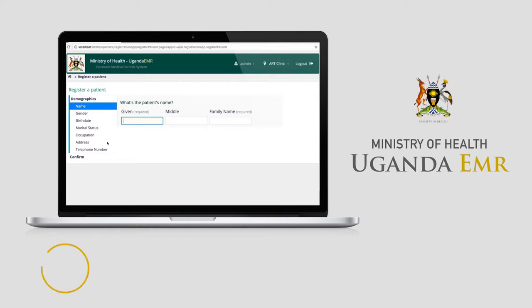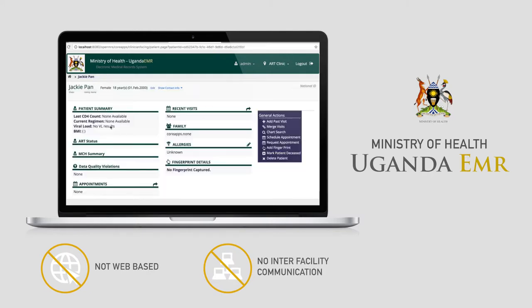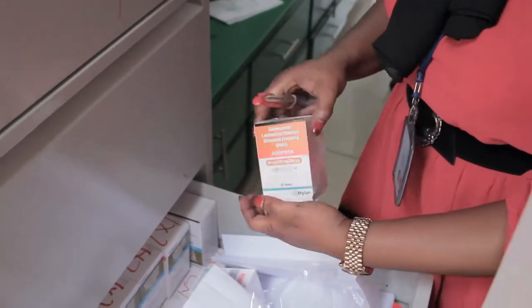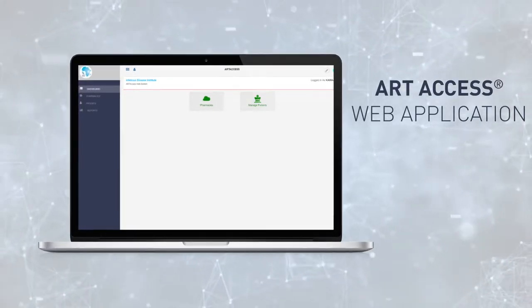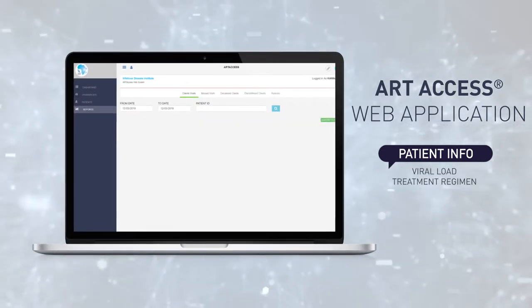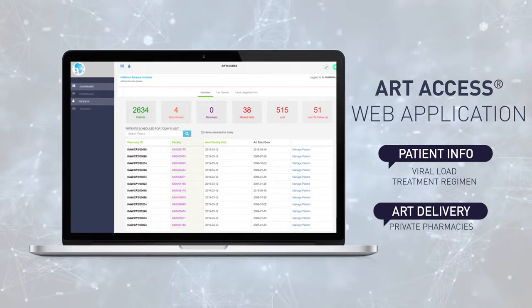However, the system is not web-based and there is no provision for inter-facility communication. Secondly, the UgandaEMR software is a desktop application and cannot run on mobile smartphones. This makes it impossible for real-time data entry at drug distribution points. ArtAccess is a web-based application that links patient health information such as viral loads, their HIV treatment regimen, and streamlines ART delivery to private pharmacies in Kampala.